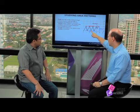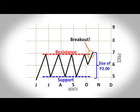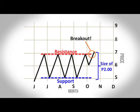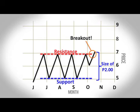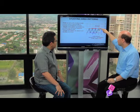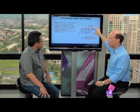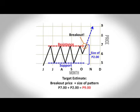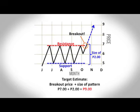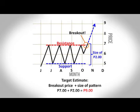That's right. So, for example, the lower end of this is at 5 pesos, the higher end is roughly about 7 pesos. So the difference between 7 and 5 is the size of 2 pesos. When prices break out of that range, we call this the breakout price, which is at 7. Now we'll do a little calculation here. If at 7 pesos prices are rupturing up, the minimum amount of upside you will get is the size of this pattern, in this case 7 pesos minus 5, 2 pesos. So if it climbs up 2 pesos more after 7, your target price now becomes 9 pesos. Dito, kung bumili ka, yan yung tatargetin mo, diyan ka dapat nagbebenta.